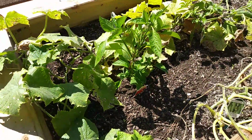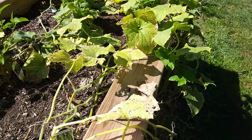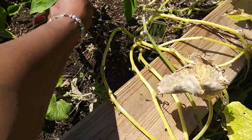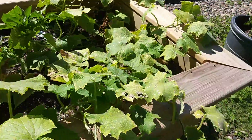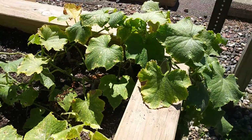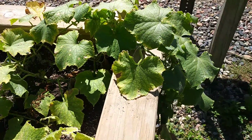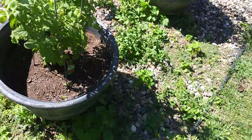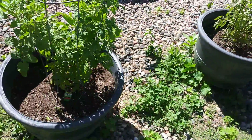But this is the cucumber plant. At one point, it was really quite full. Now, everything's kind of zonked out and dead. I did get 4 decent-sized cucumbers off of it today, which I will put inside the building for anyone to take. But there's just not a lot there. A couple of cucumbers have been taken over by squirrels, so that happens.